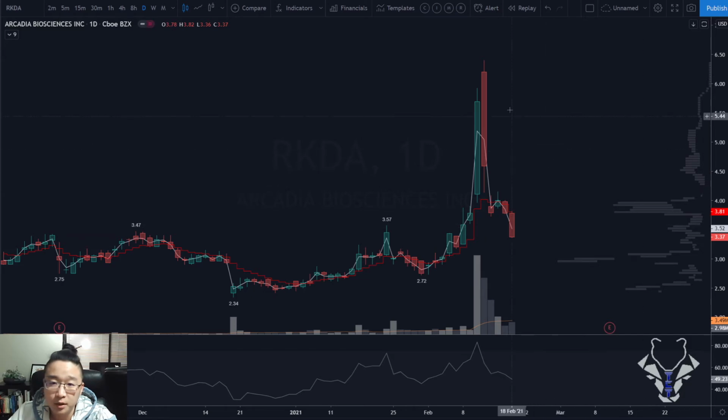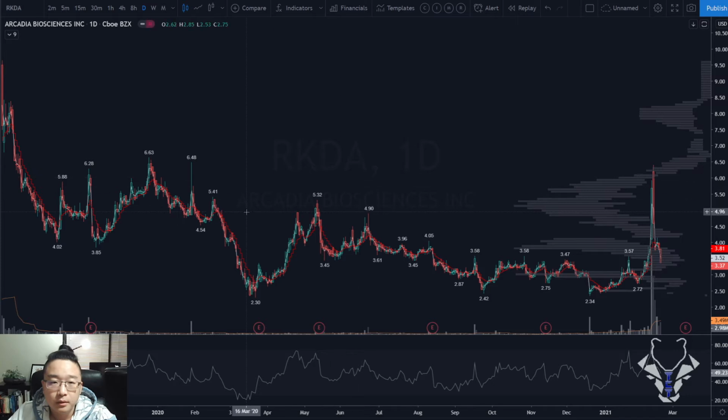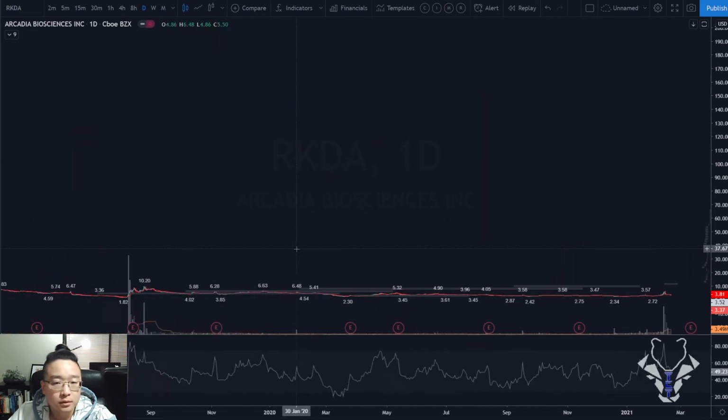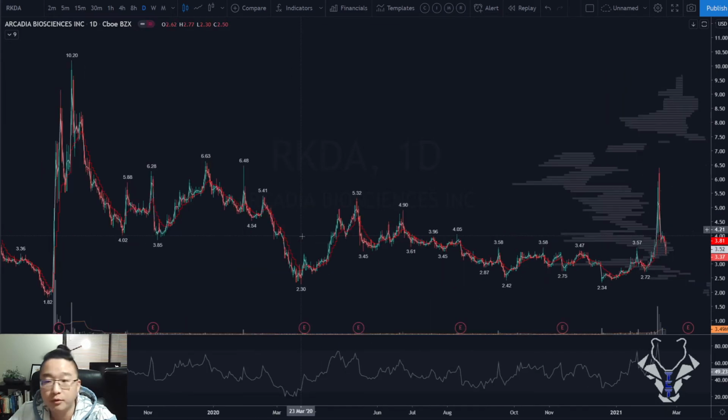Okay, so it's a penny stock, and that's potentially why. RKDA Biosciences. See, the last time we had a pop, gave it all back too. The time before that, gave even more back. So wouldn't be touching this chart now. We are clearly in the giving back time frame already. And you can see that when it does, it gives back for a long time.